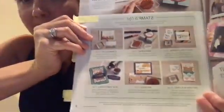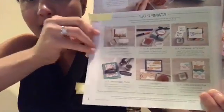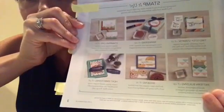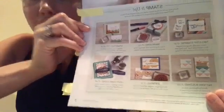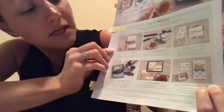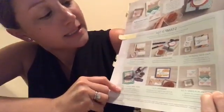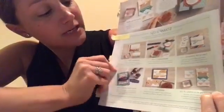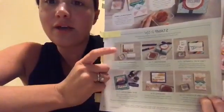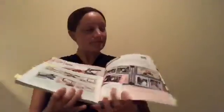All right, so on page 3, I just wanted to bring your attention to not some product, but some project help here. It says Stamp It Up, and it gives you some techniques and quick descriptions of how to do those. I'm going to show you some cards later, and I'm going to talk about the masking technique. I used that on one, and the other one I used the markering technique and actually the Stampin' Off technique. So some great ways to get started trying some new things in your crafting. Let's see what's next here.